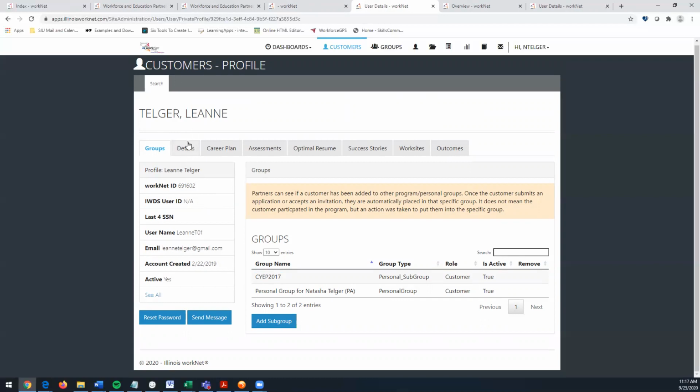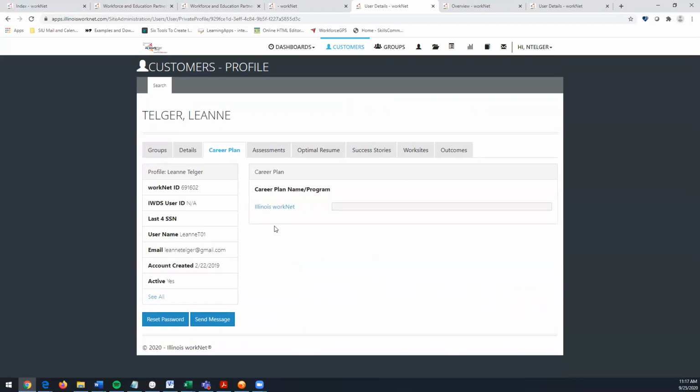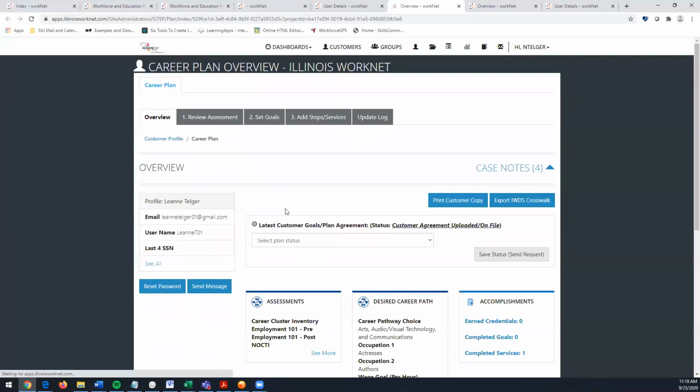I'm at the state level, so I would see a details tab. You will not see the details tab. The next thing we're going to look at is the career plan. So the sample that I'm showing you right now is not with any other special groups, so they don't have a CYEP, a Community Youth Employment Program, career plan, or something like Youth Career Pathways. If they're working with a special program, they might have other career plans that are here. This person is just our general participant, and so they have one career plan, and if it says Illinois WorkNet, that means it's your standard career plan available to everybody. So I'm going to click on Illinois WorkNet.